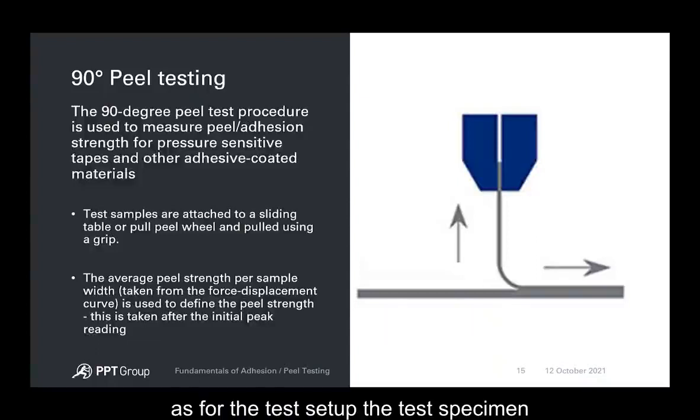As for the test setup, the test specimen is clamped on a free-moving table. From one end of the specimen, mechanically debond or separate the 2 components, usually a distance of about 40 millimeters. The separated top component is clamped in a moving vise, which is attached to the crosshead on the tester. And lastly, the test speed is generally 300 millimeters per minute, or again, as defined by your standard.